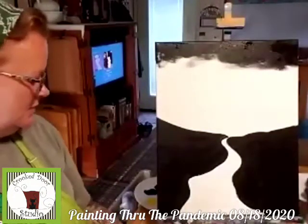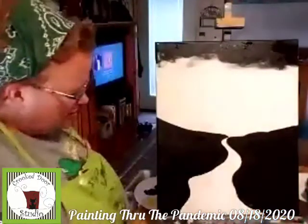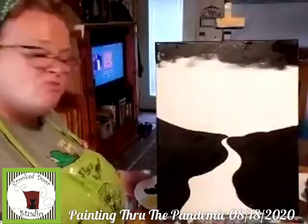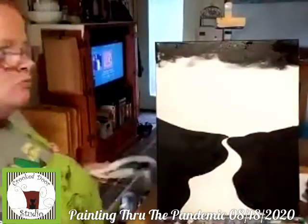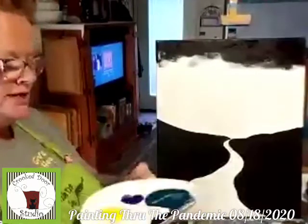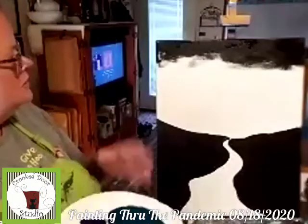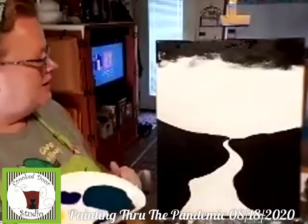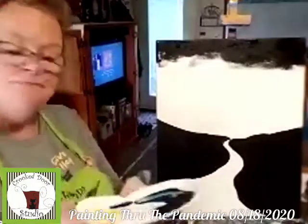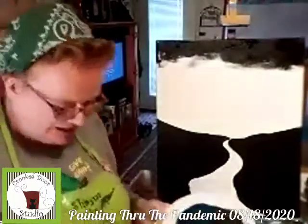So when I'm done with that, I'm going to pop my brush in my water cup. I'm gonna go get a little more black while I'm waiting on you guys to get to this spot, because I know I'm gonna need the black for the trees. Okay. So when you have that little bit of black there, rinse your brush out. Not clean water time yet, but rinse your brush out really good.